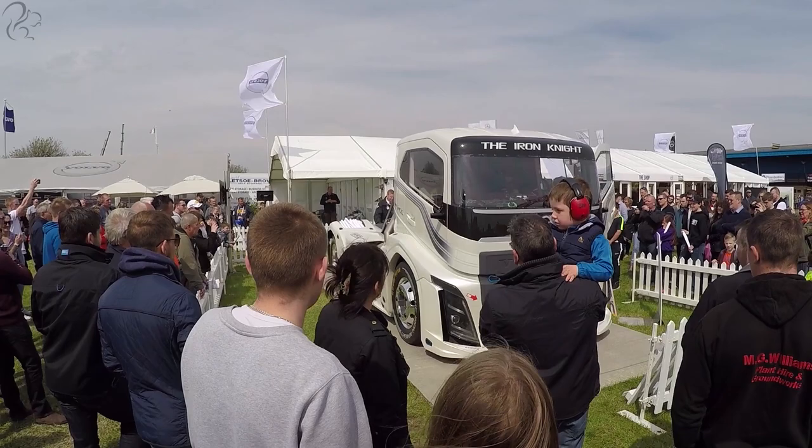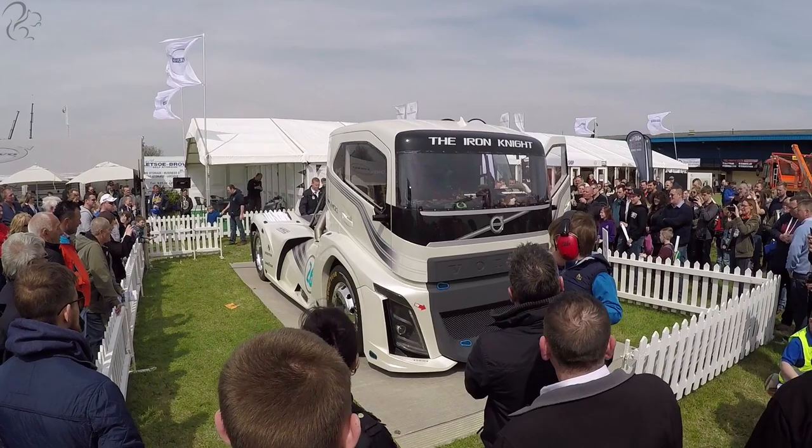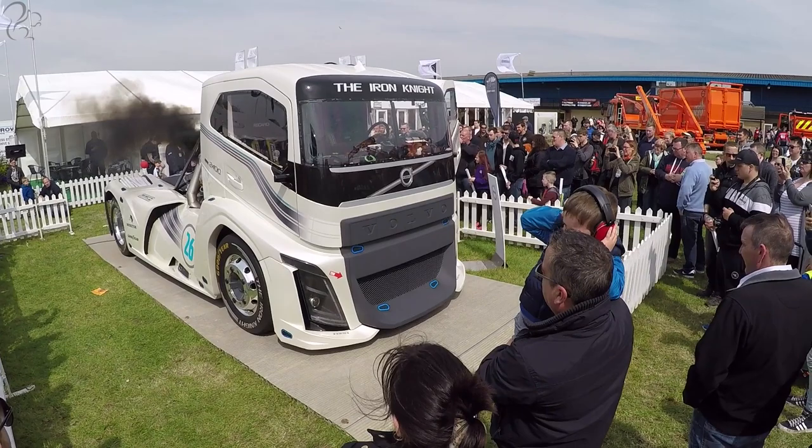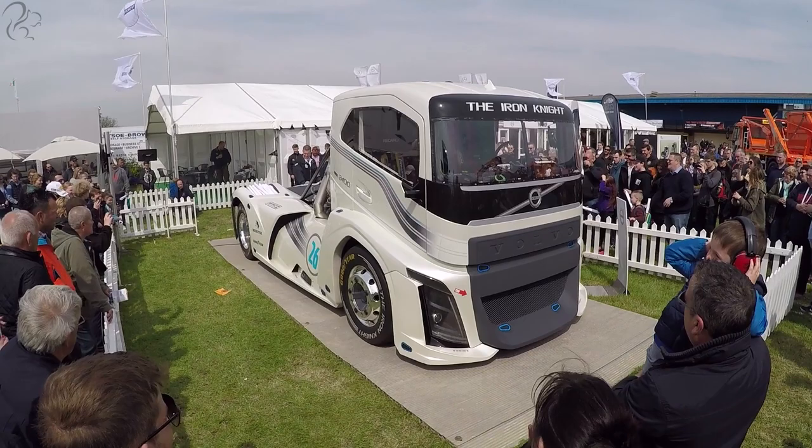Okay, so here we go. Four turbochargers whistling away. Serious power. Beautiful, beautiful sounding engine. That little kid on the right though, obviously enjoying it as much as I was.